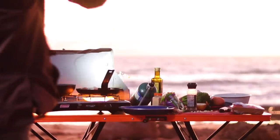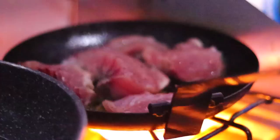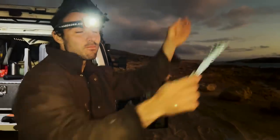Just salt, butter and garlic. I haven't had salmon in so long, so I don't know how good it is. I don't think it tastes that great, but give it a go. Fresh is best.